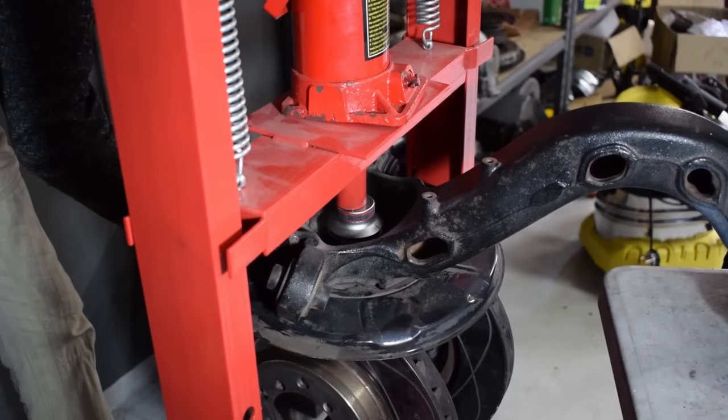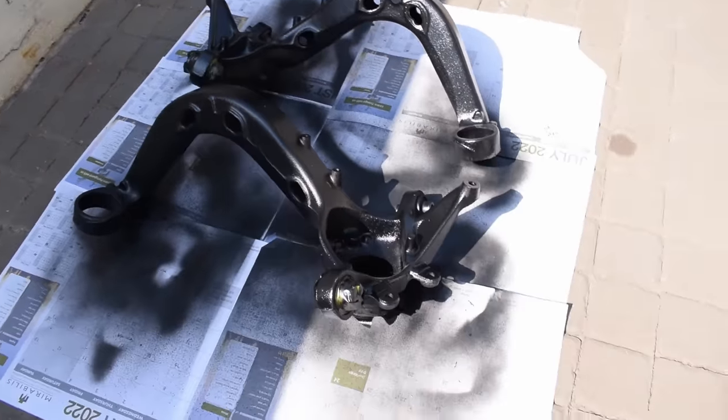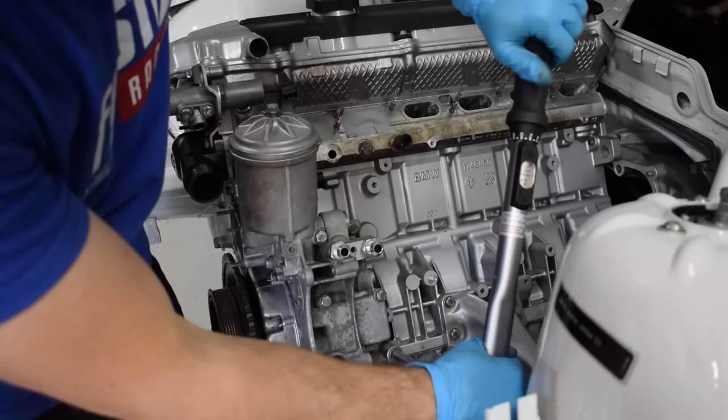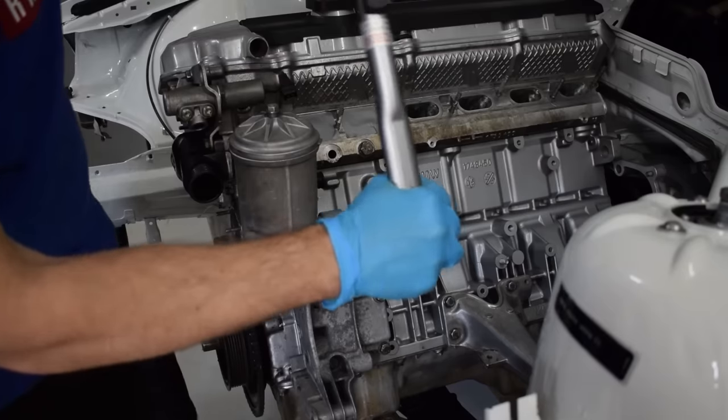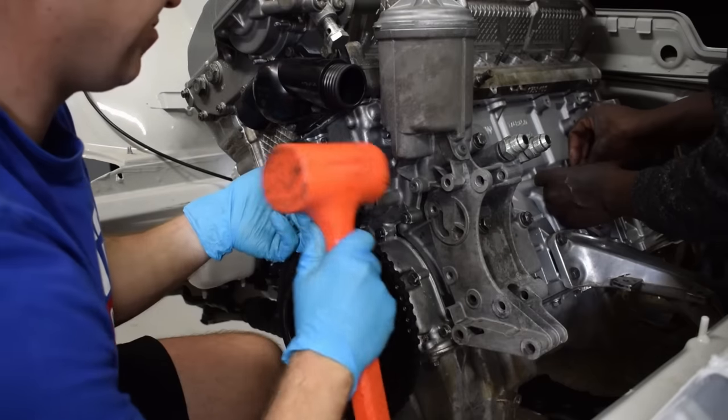Then time to move on to the rear suspension. Got the bearing out, gave them a good lick of paint. And then continued on the engine side. Got the M3 oil filter housing in, installed the new water pump.